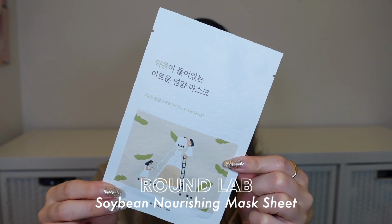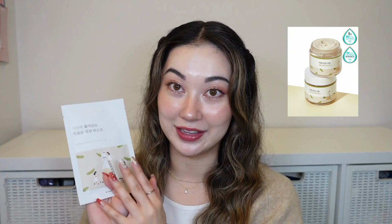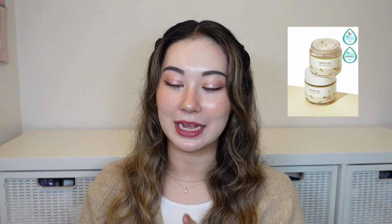The Round Lab Soybean Nourishing Mask. I do know Eunice and Sue both love Round Lab, and Round Lab is huge in Korea. Like, everybody loves Round Lab. They were both raving on about the cream of this line, the soybean line, which I haven't tried yet, but I do think sheet mask is a great way to kind of see if you like a line of products, especially in Korea, because whenever they do have a line of products, they always have a sheet mask in that line, and you can kind of test out the ingredients, skin concerns and skin types it targets. So this is just a mostly nourishing sheet mask, which is going to be great for me.